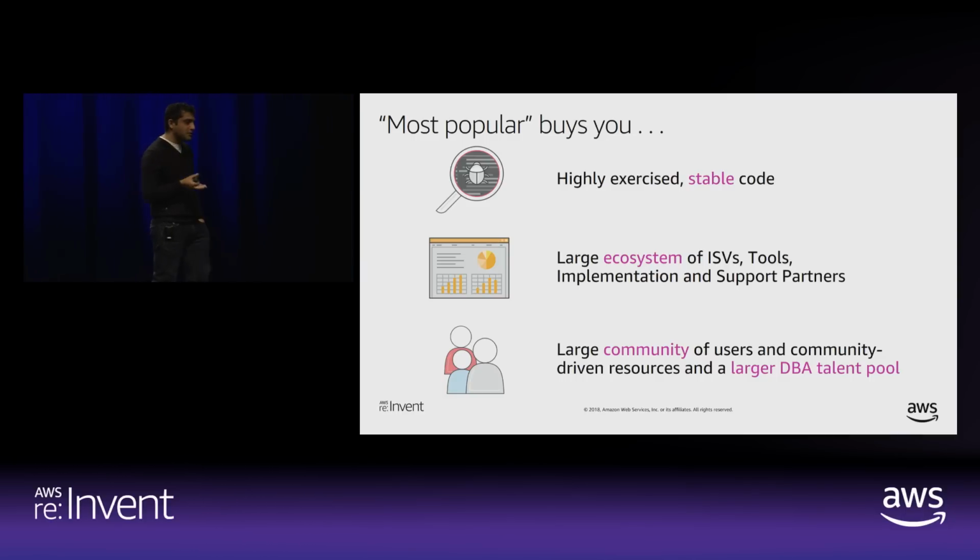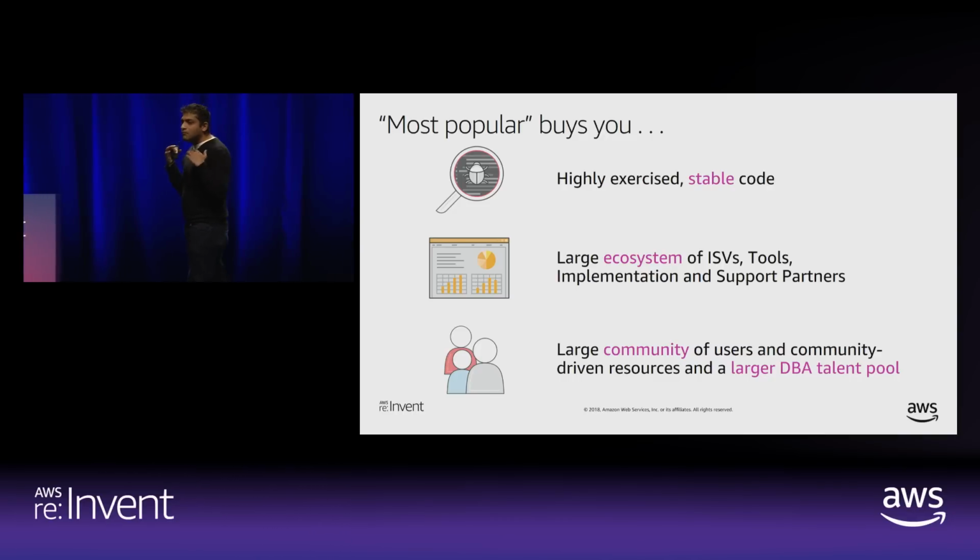Just to use a few examples, a lot of our customers use Percona Toolkit, for example, for online schema changes. A lot of our customers use monitoring tools, right? We offer something called Performance Insights, but you can also pick Datadog, VividCortex, Percona has its own thing. For most of the things that you want to do with a database, there is a readily available ecosystem. That's the second benefit of having something that's popular.